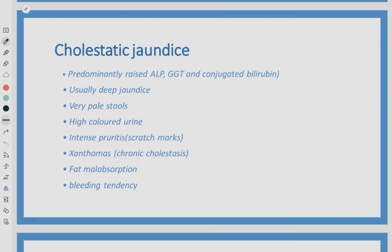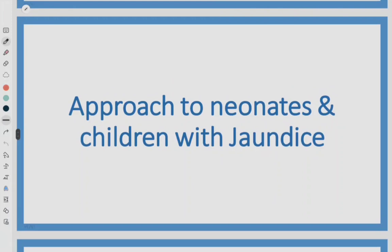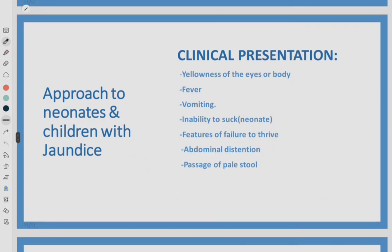Okay. How do we approach neonates and children with jaundice? So clinical presentation: we look for hints in history, like the presence of yellow coloration, how significant or how profound it is. Is it just the face, or does it go down to the trunk or lower extremities? This will indicate the severity of jaundice. The presence of fever indicating an underlying infectious pathology like hepatitis, for example. The presence of vomiting.